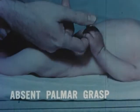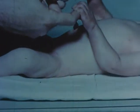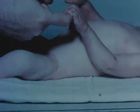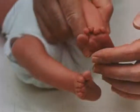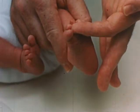The palmar grasp response may be absent for a variety of reasons, including Werdnig-Hoffmann disease, as in this example. Plantar grasp is similarly tested, applying the finger to the sole of the foot near the base of the toes.